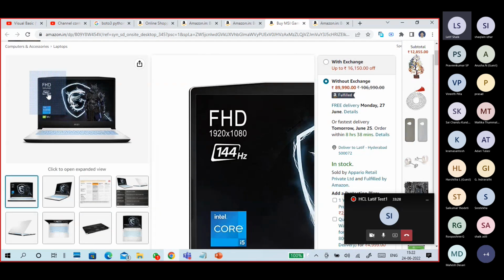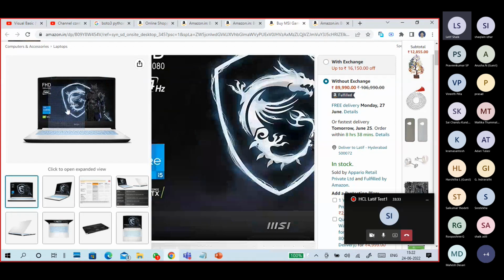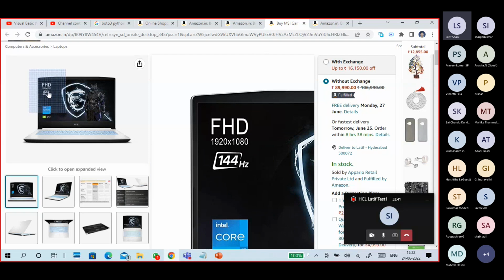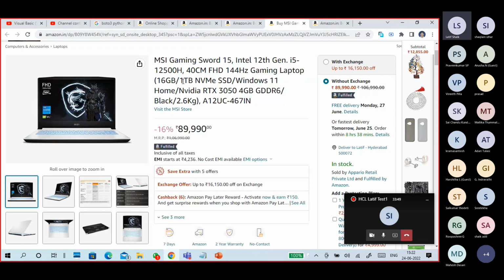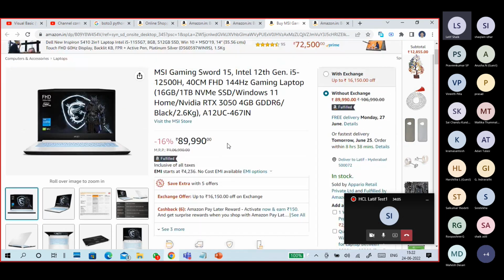So it's FHD. What is this? 1920 into 1080. It's a screen. Like my laptop is 1366 into 768. It's a display resolution, an HD display resolution, refresh rate. It has an i5 processor inside. Okay, so what is this? NVMe SSD. What is SSD? What is NVMe SSD? What is Windows 11 Home? What other things are there? So like that, if you put a question, you will understand better.